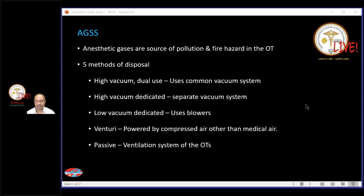removing the anesthetic gases. Then you can have a high vacuum dedicated, which is the dedicated system only to remove the anesthetic gases. You can have a low vacuum dedicated, and then you can have a venturi system which is powered by compressed air other than the medical air supply, and you can have a passive system, which means you have a standard ventilation, or you use the ventilation system of the OT to get rid of the anesthetic gases which accumulate in the operation theatre.